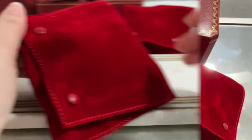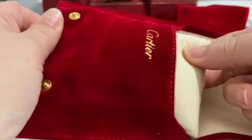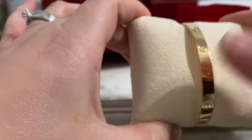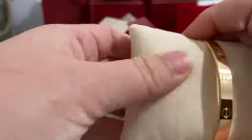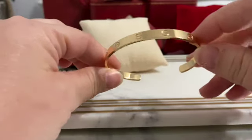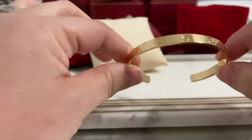Let's get started. My first purchase I made online because I knew exactly what I wanted. I knew I wanted something from the Love line, and I knew I wanted it in yellow gold. But I also knew that I did not want the full bracelet. I wanted the cuff instead. And I must say, I am extremely satisfied with this purchase. I love the cuff. I love how easily you can put it on and take it off. It's a no-brainer for me.